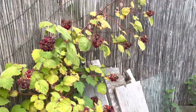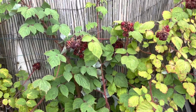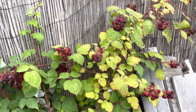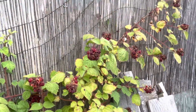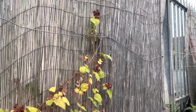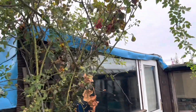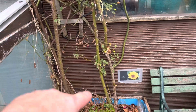Not very big, and these are probably going over now. I did get a good crop of them. This is the first year it's properly cropped, and I transplanted this from my back garden, so it'll do better next year, and hopefully I want to spread it right across that side, right over there. So I cut a bit of this back as well, this rose, to get in down here.